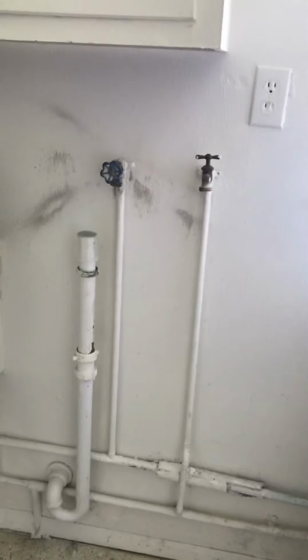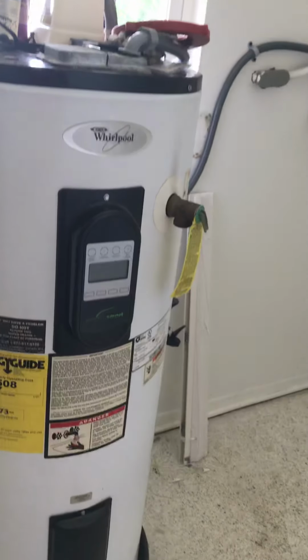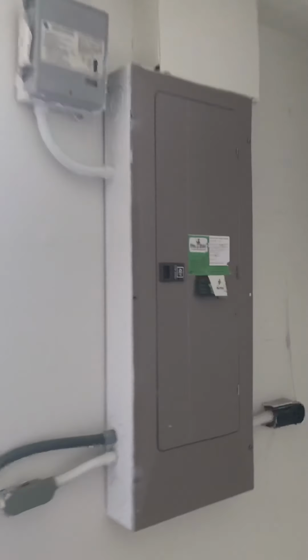Before I go out back, I'll take a quick gander back here. Here's your clothes washer hookup, deep sink, storage, newish water heater, your view of the backyard, you have your panel. Looks like within the last 2 years they've had some level of pest control.